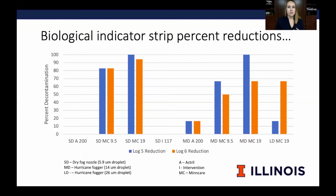We compare that to the intervention, however, which had the same concentration of hydrogen peroxide, but with no peracetic acid, and we received no decontamination of any sides of those boxes. When we increased our particle size, our high dose of the MinCare solution was still the most effective. We were still able to receive a 100% log 5 reduction on all sides. We had drastically lower log 6 reduction rates. When we increased our particle size yet again, we noticed a significant loss in percent decontamination rates.